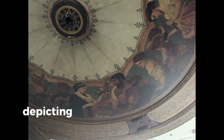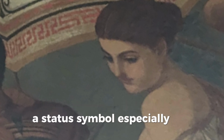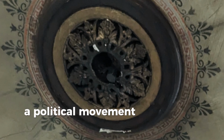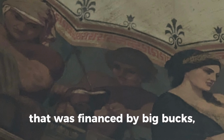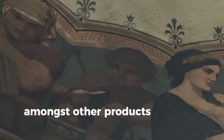Depicting oneself in classical form was very de rigueur at the time. It was something that was considered a status symbol, especially in a fresco in an opulent home and center point of a movement, a political movement, as much as anything else. That was financed by big bucks, or a vast amount of cotton coming in from the south, amongst other products.